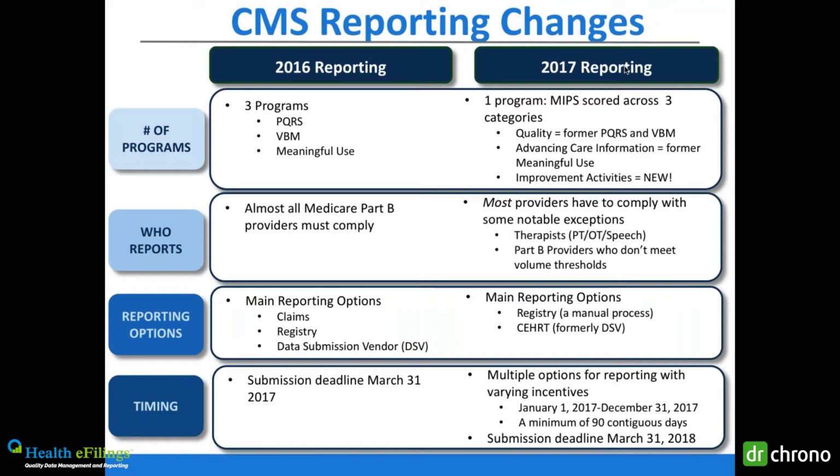In 2017, this changes a little bit. What you're now getting, like we mentioned, is one report or one program to report under, scored across 3 categories.